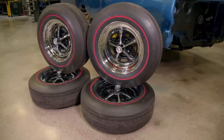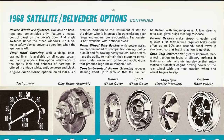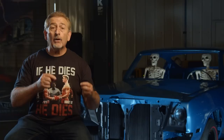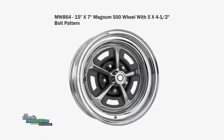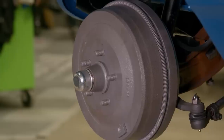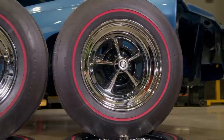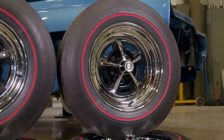So I know I talked about it earlier. This car came with factory 14x6 Magnum 500 wheels. But if it were a Hemi car, it could have had a 15-inch wheel, never a 15-inch Magnum, but a 15-inch wheel. Well, now in today's world, they make them. Classic Industries offers a 15x6 Magnum 500 all chrome wheel, correct for the '68 model cars. That way you can put an F70-15 on it, get more road feel, get more tire filling it up. And that's what we opted to do.